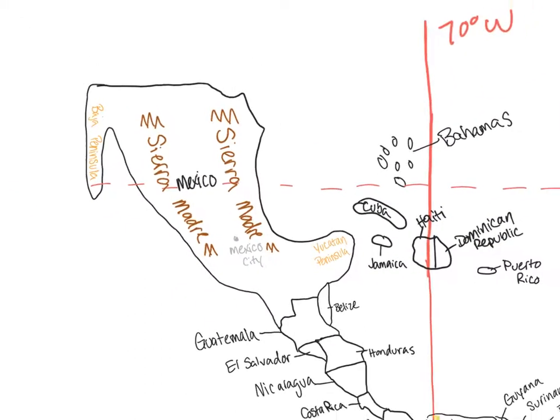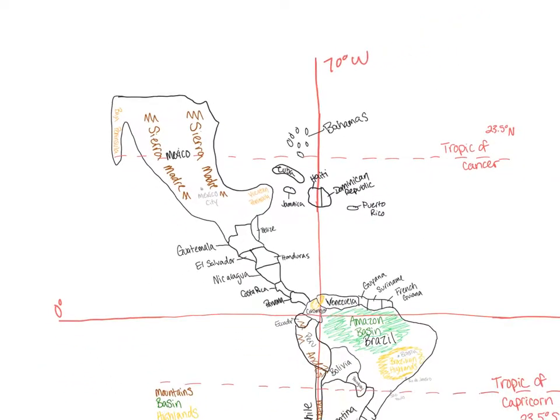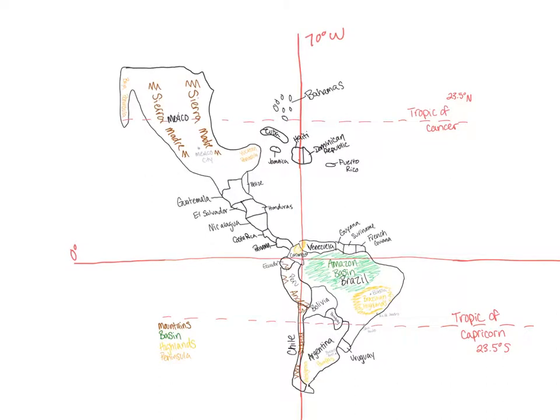All right, this is going to be our stopping point for today, okay? We will finish this on Wednesday with water features and other stuff. All right, so you need to get your blue out. We need to do the water features. Let's do the oceans and seas first. We have the Atlantic Ocean over here, and we have the Pacific on the other side.